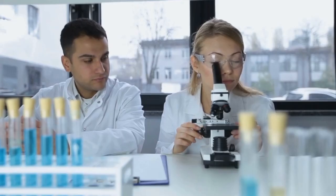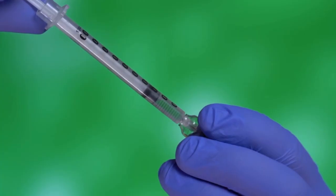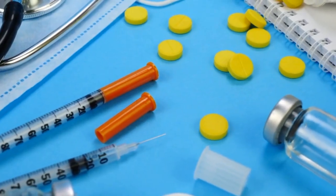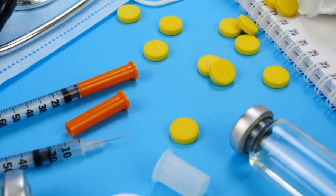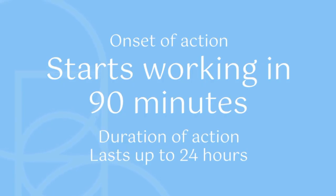Mechanism of action, NPH insulin works by mimicking natural insulin to help lower blood sugar levels. The insulin is modified by adding protamine, a protein, and maintaining a neutral pH. The formulation includes zinc and phenol, ensuring controlled and extended release. The pharmacokinetics, onset of action, starts working in 90 minutes. Duration of action, lasts up to 24 hours.